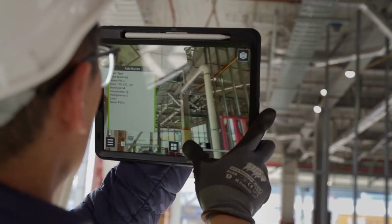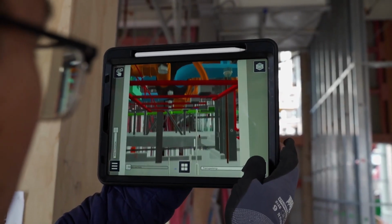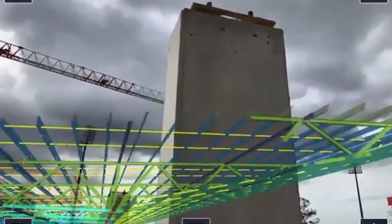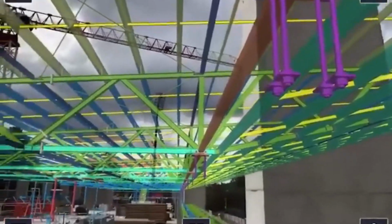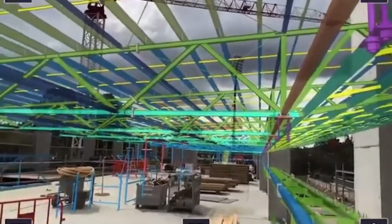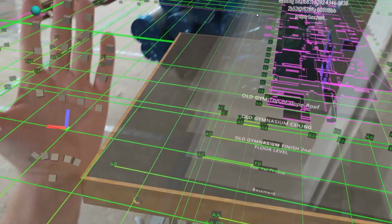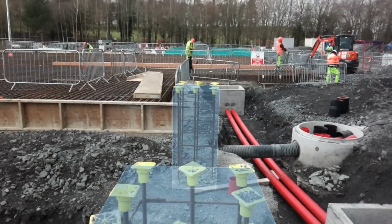AR enhances collaboration by allowing multiple team members to view and interact with the project simultaneously, reducing errors and improving accuracy. Whether it's checking measurements or visualizing design changes on the fly, AR is set to become an essential tool in the construction industry. The use of AR in training scenarios also allows workers to simulate tasks in a controlled environment, improving safety and efficiency on actual job sites.